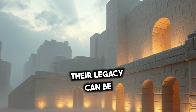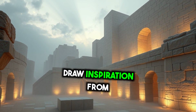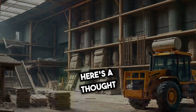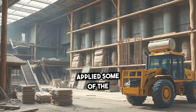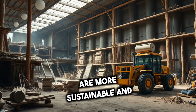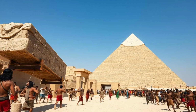Their legacy can be seen in how we approach construction today, as we often draw inspiration from their methods, combining them with modern technology for enhanced efficiency. Here's a thought-provoking question. What do you think would happen if we applied some of our techniques in modern construction? Would we discover new ways to build that are more sustainable and efficient? Or would we stick to our high-tech methods?